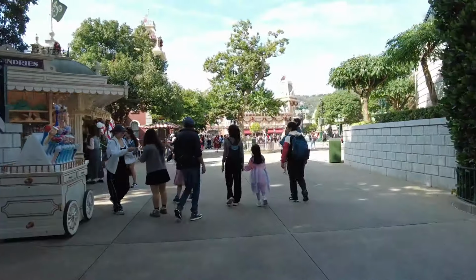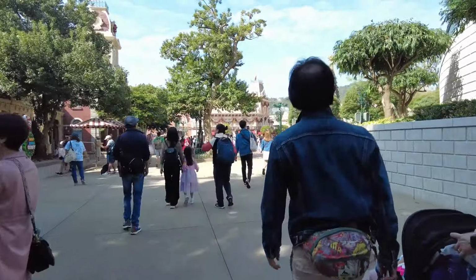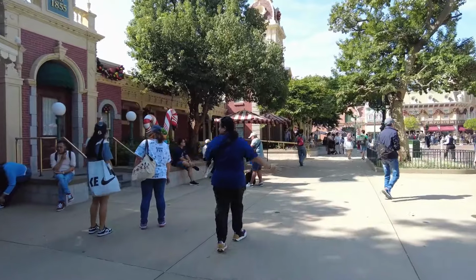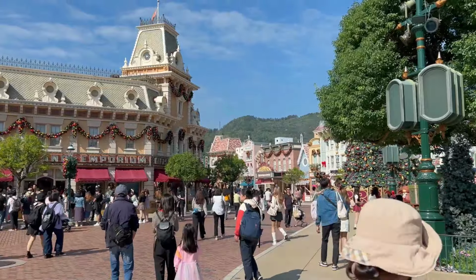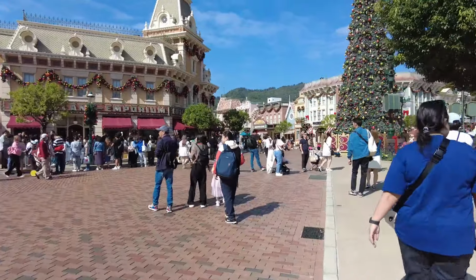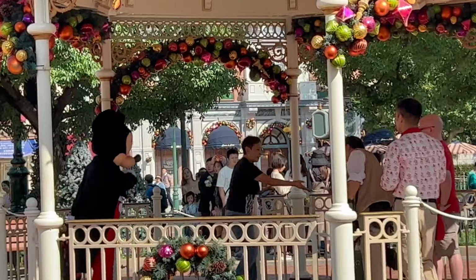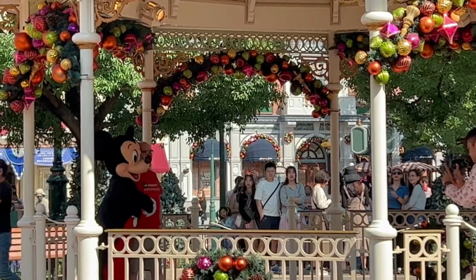And we're here! We're at the happiest place on earth. And they already have the Christmas tree up. Nice. There's Mickey taking photos with the guests. The line is really long now.